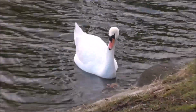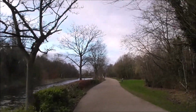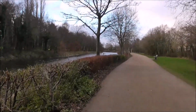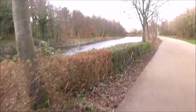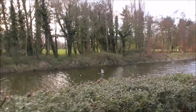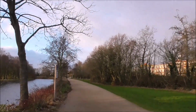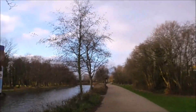Swans looking for something to eat. People come regularly here with bags of bread and seeds, whatnot. Our bread isn't the best actually, because I have to say we noticed rats. A rat running along under the hedge here. A couple more tufted, male and a female. Shorts again through the trees. It says do not feed the birds.